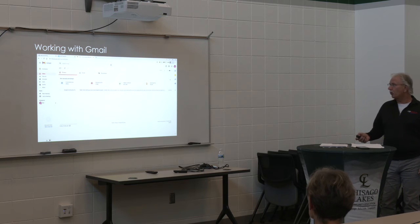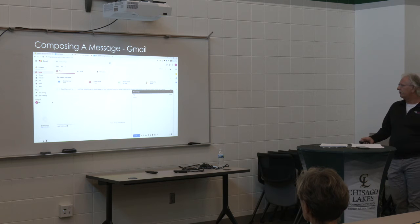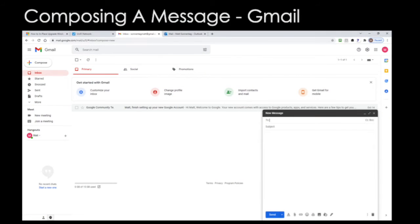If we compose a message in Gmail, it'll pop up another little window for us. And you'll see right here that we have a To box. If you want to use the CC and BCC, you click on that, and then you type those people in, then your subject line and your message is below. If you want to make things highlighted and all of that stuff, there's some formatting options in here.